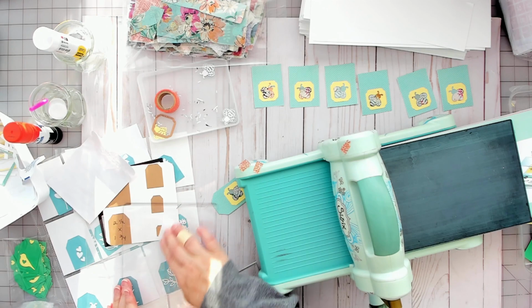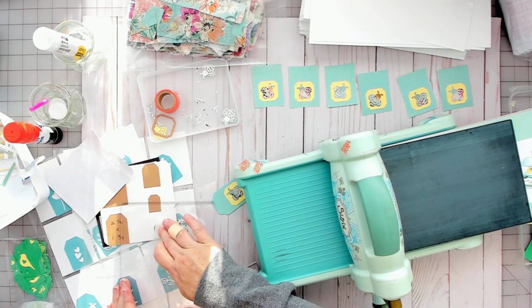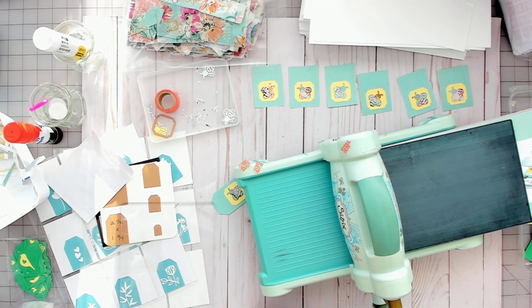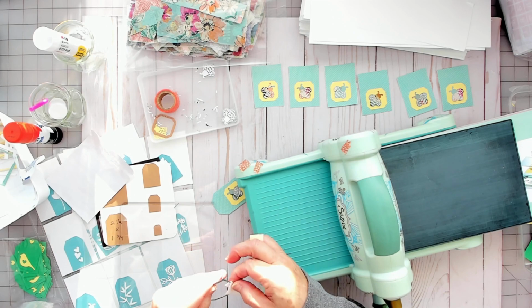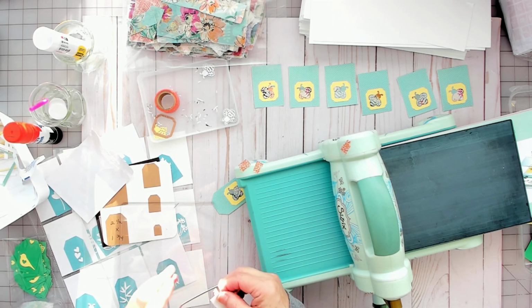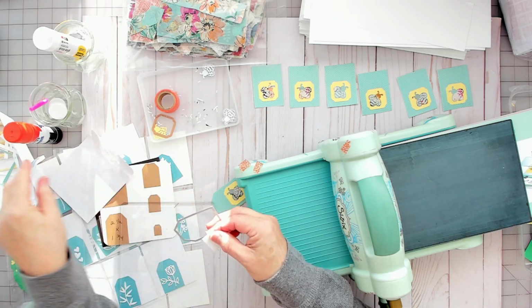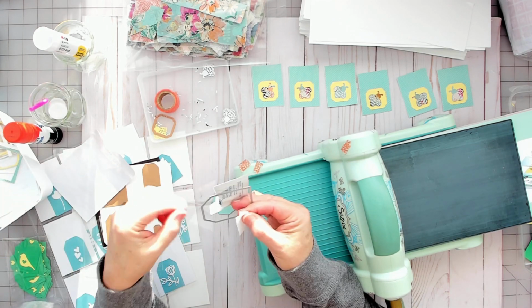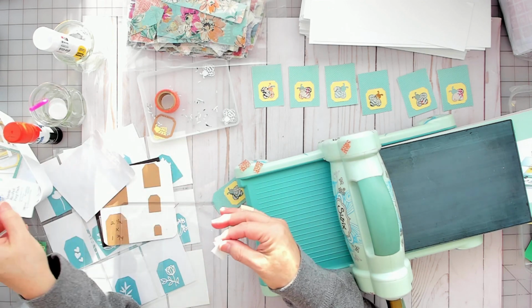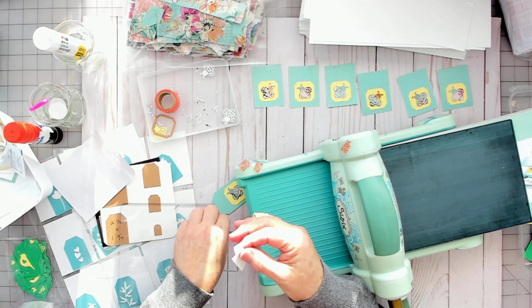Got a little alcohol wipe here. There, I got it off. And then I got it on my die here. That's one thing, these little alcohol wipes, I have boxes and boxes of them because my husband's diabetic, so I keep a box in my craft room.